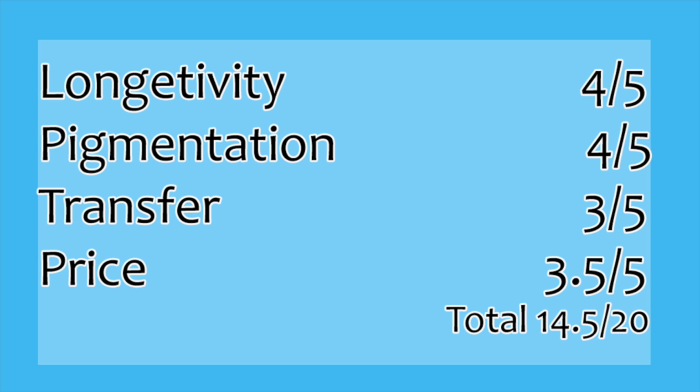So overall, I'm gonna give this 14.5 out of 20, just because I feel like this is very affordable, and I really like all of the colors, how pigmented and vivid they are, and I really like the finish as well. Even though it transfers a little bit, it does last for at least 6 hours before you have to touch up, or if you want to touch up, maybe 2-3 hours later. So I think it's actually not bad for a tint.